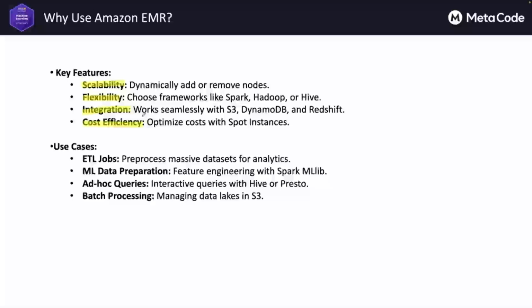Now, how is EMR used in the real world? Let me give you a few examples. Large-scale ETL jobs. Imagine you have 500 terabytes of raw data in S3. You need to filter, aggregate, and transform it before loading it into Redshift for analytics. EMR is built for handling this kind of large-scale ETL work.